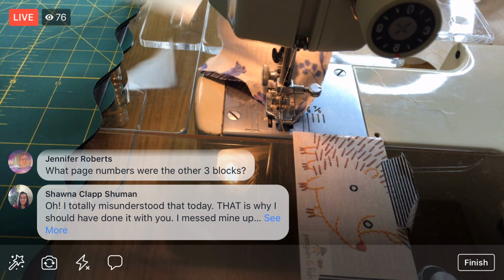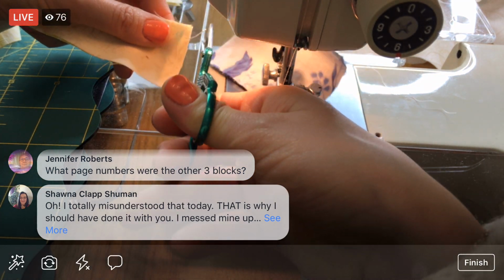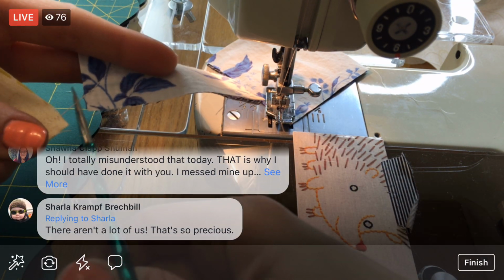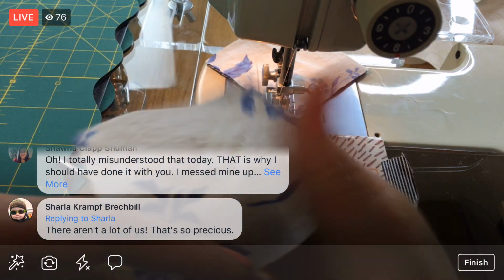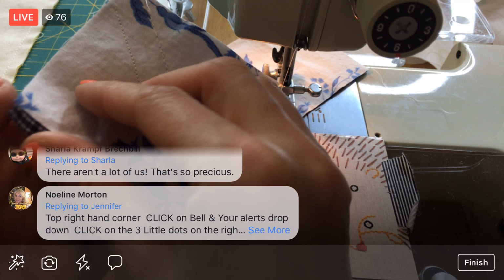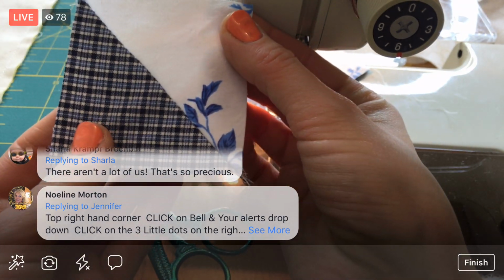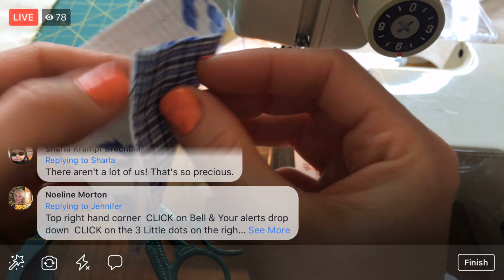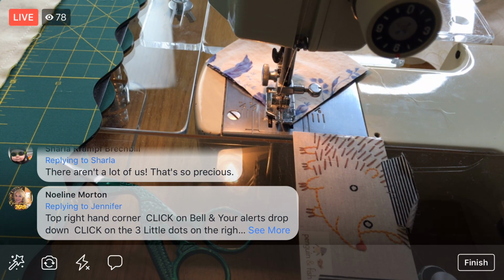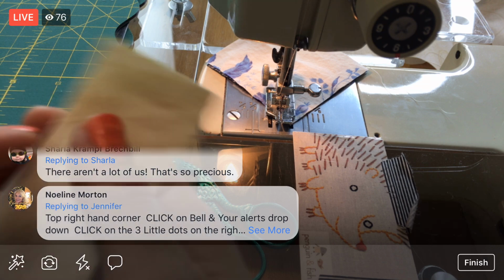Okay, let's snip this. All right, this guy is done. So see, here's one of my leaders. I've already sewn on both sides of the diagonal, and I got a half square triangle here and a half square triangle here for someday in the future. So I'm going to throw that in my basket and we'll keep going here.